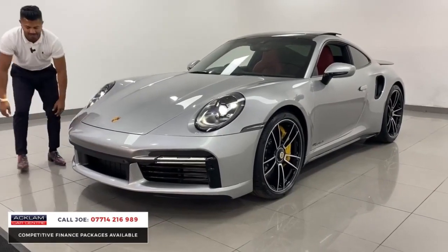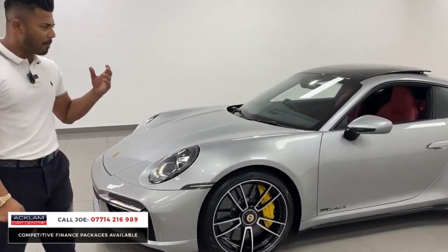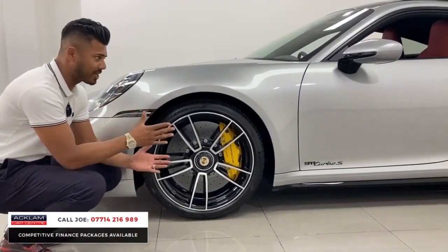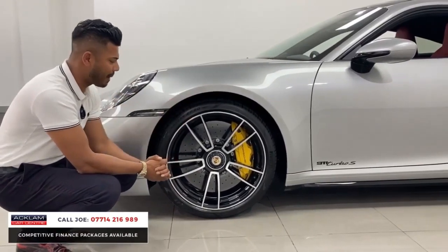Obviously, it's a 911 Turbo S, so you have that lovely, more refined front bumper, super aggressive, clearly. But then you have the beautiful wheels. These are the Turbo S wheels, which are 20-inch in size on the front and 21-inch on the back, so they're staggered wheels. The back ones are slightly wider as the back end gets wider. But you have the same flare on the front shoulders like the back shoulders.